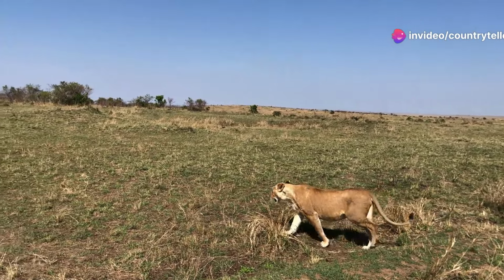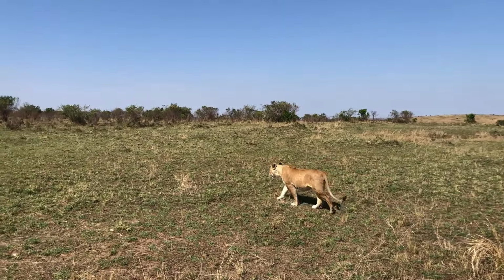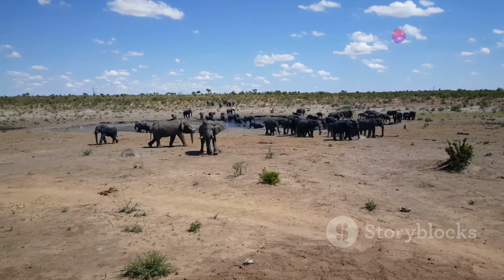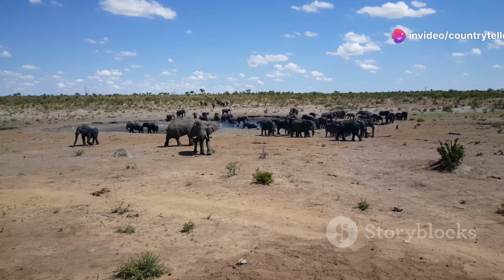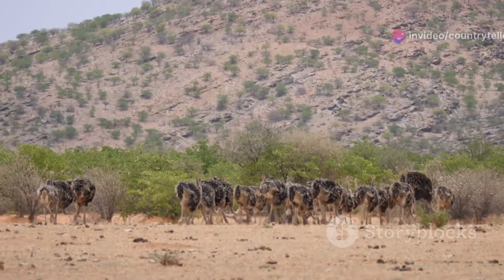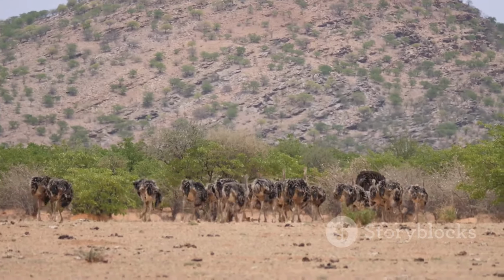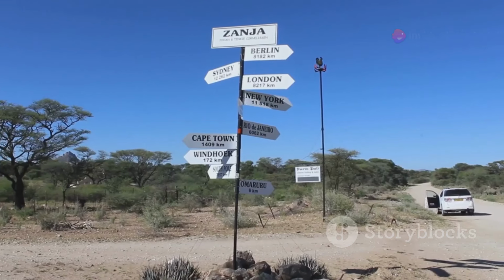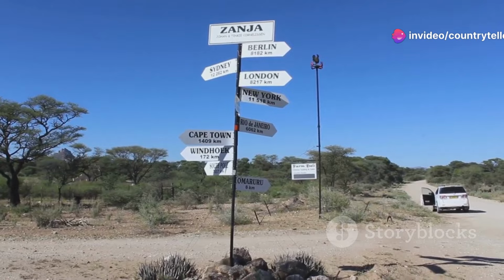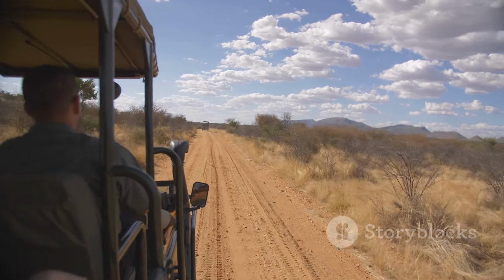Game drives in Etosha are an unforgettable experience. Imagine the thrill of spotting a pride of lions lounging in the shade, or witnessing a herd of elephants lumbering across the plains. The park's diverse ecosystems, from grasslands to woodlands, provide a variety of habitats for its inhabitants. Whether you're a seasoned safari goer or a first-timer, Etosha National Park promises an unforgettable wildlife experience. It's a place where you can witness the raw beauty of the African wilderness and the incredible diversity of life it supports.